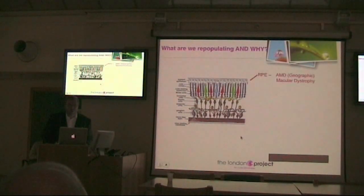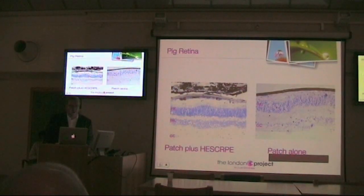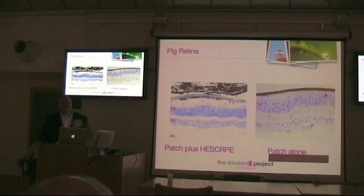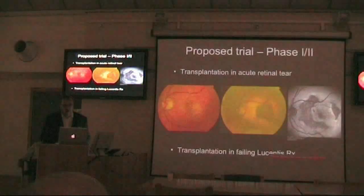So if we put RPE back on these patches, do we stop photoreceptors from dying? Here is our patch, and here is the pigmented RPE, those black cells on it, and here's a full complement of photoreceptors. Here's the patch, no RPE, and this is the inner nuclear layer. This is not photoreceptors. There's no photoreceptors here at all. This corresponds to this layer. So by putting patches of RPE back in this method, we can stop those photoreceptors from dying.